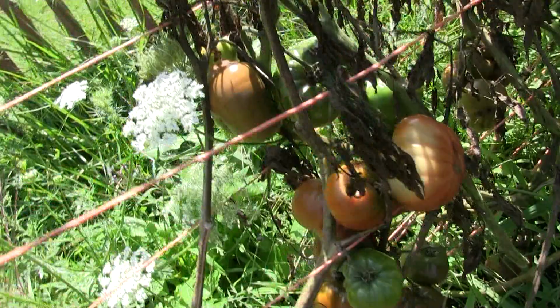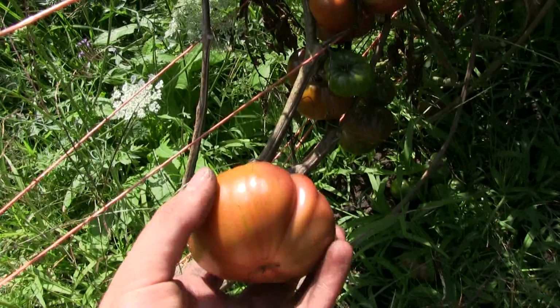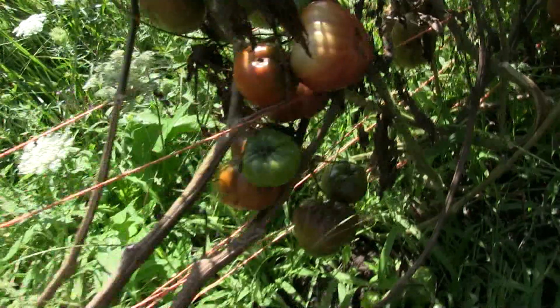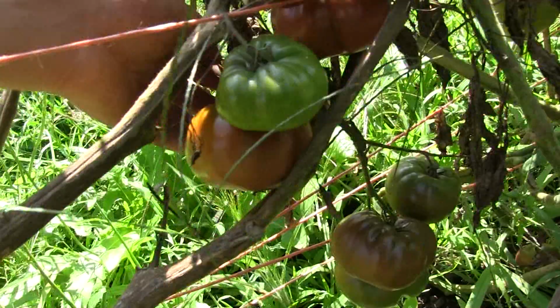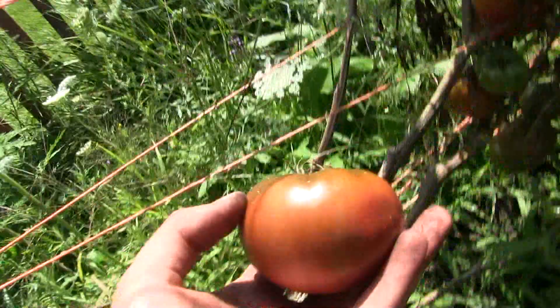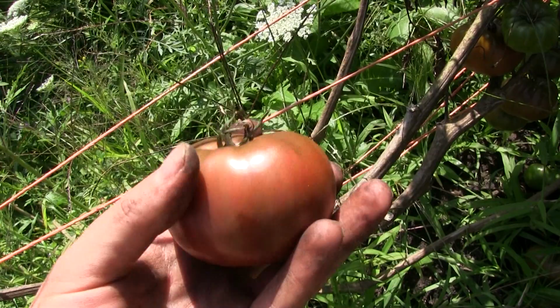And this tomato right here is the Black Crim. Now this is a beautiful, decent sized beefsteak, very good in flavor, and ends up ripening to be almost a full mahogany color here. This one is perfect. This is exactly what they're supposed to look like. Just a beautiful mahogany color with a little green shoulders, and it is an absolutely stunning tomato.